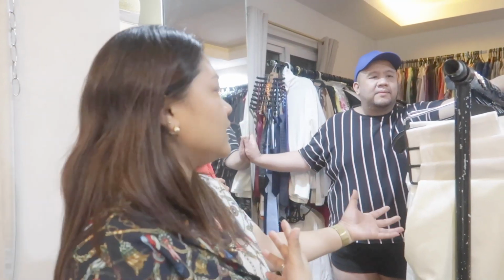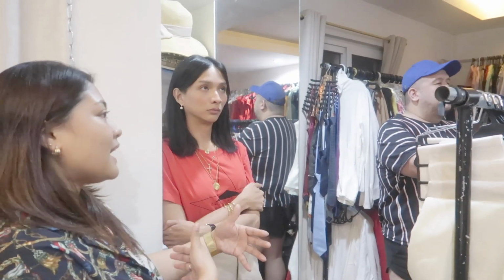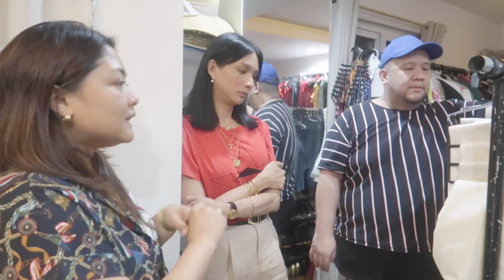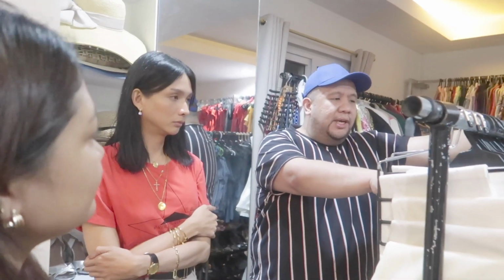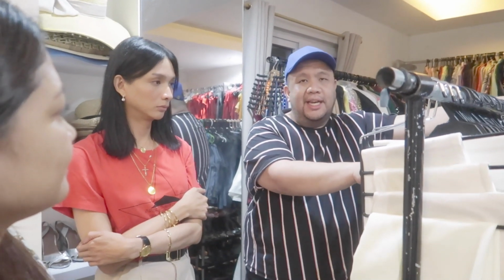So all the whites are here. But the process that we have, parang generic sorting first para easier for you to pull out kung ano talaga yung category na gusto nyo i-come up later on. At least now, alam mo na all pants are here, all blouses are there, all polo shirts. Ang daling mag-identify. Kung kuha tayo ng white na pants, okay, nandito na sila lahat.